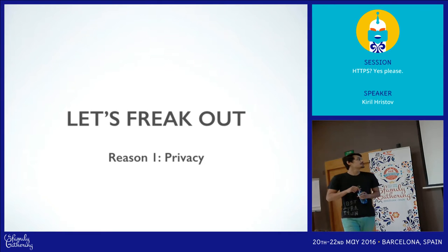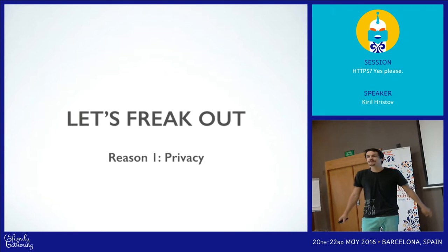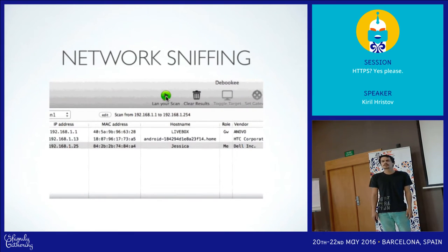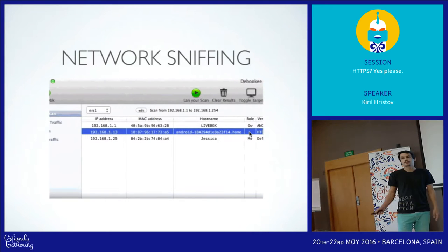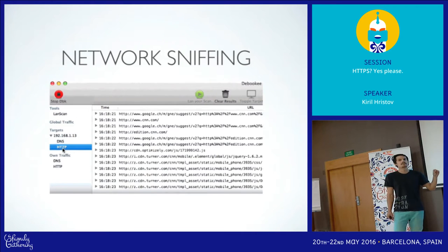The first reason we're going to look at is privacy, because it's scary, and fear usually motivates us to do this stuff. I don't know how many of you are aware of the concept of network sniffing. This here is a demo of a software called Ibuki. It's freely downloadable on Mac. And basically, as long as you're connected to the same Wi-Fi network, you can scan all the devices that are connected on the same Wi-Fi network as well. And then you can target a device and start monitoring every HTTP request that it's making.